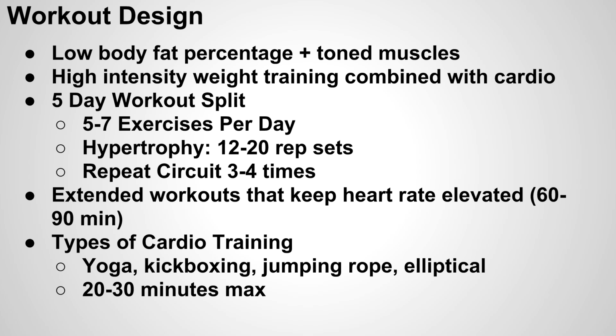All right, so the goal of this workout is going to be to build that model-esque type physique, and that's pretty much low body fat percentage paired with toned muscle. So you do need that foundation of muscle so that when you get to that low body fat percentage, it's not like you're just skinny. You want to have that tone, and on top of that, muscle actually burns more calories than fat does. So the more muscle you build, the faster you'll be able to get to that low body fat percentage.